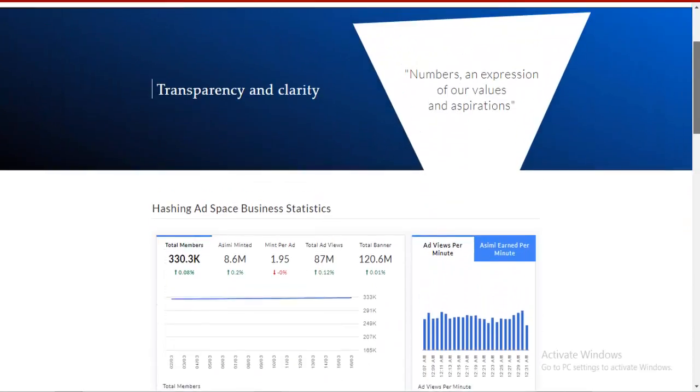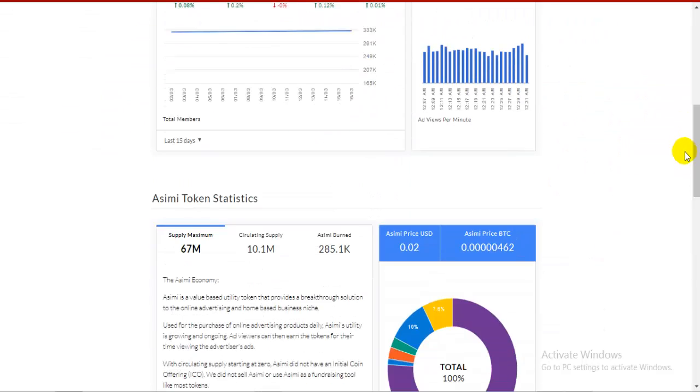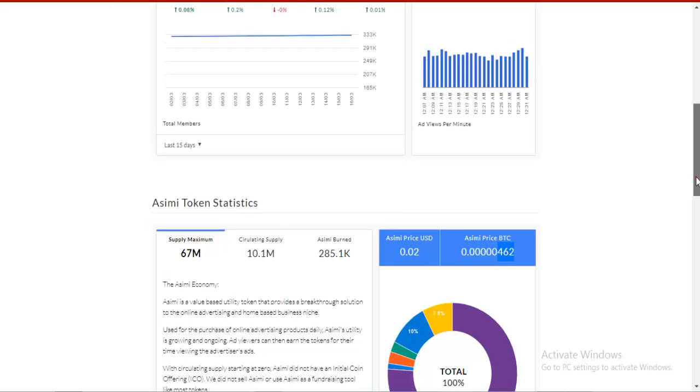Anyways, as I said, I'm going to be withdrawing my tokens. As you can see right now, today the price is at 2 cents for each ASIMI token, which is equivalent to that amount in Bitcoin. I think that's about 462 satoshis.